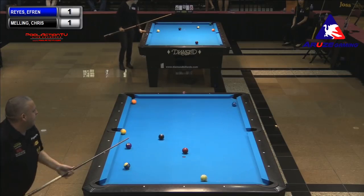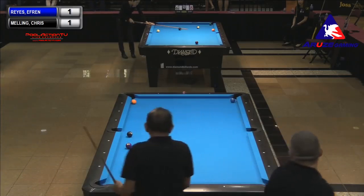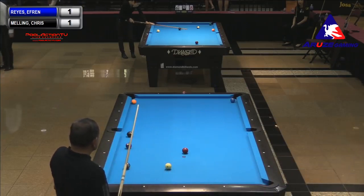Oh boy. Boy, he hit it pretty good. I think the nine ball fell. Wasn't that hanging in front of the side? I think so.